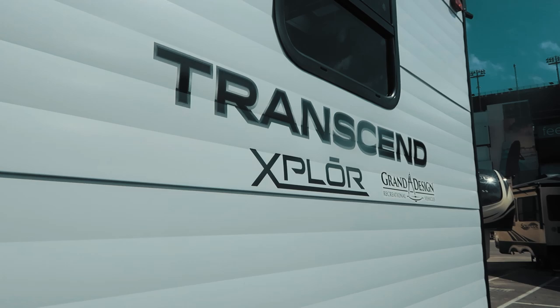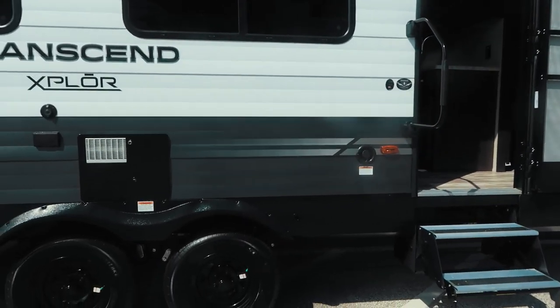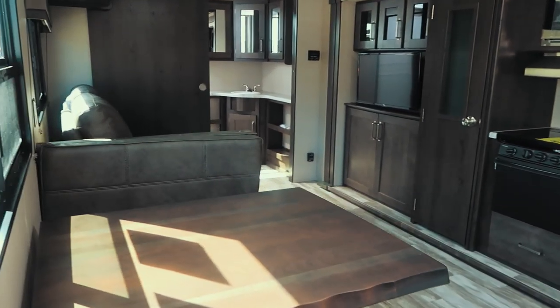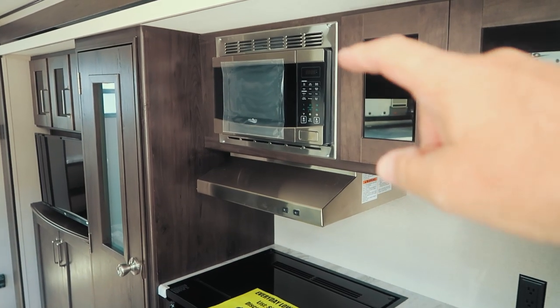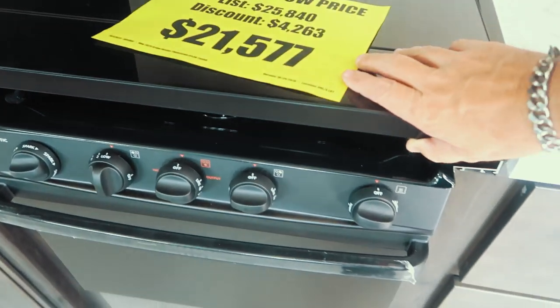This is also Grand Design, Transcend, Explore. Stainless steel here on the tiny microwave. Gas cooktop with oven. Looks like the same cabinetry. Doing something a little different here. I thought it was damaged at first, but this is purposely cut to look like a big slab of wood on the table.